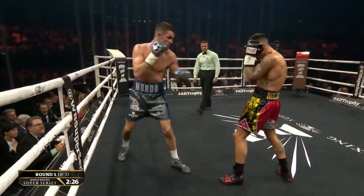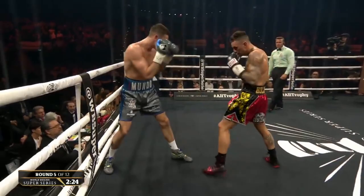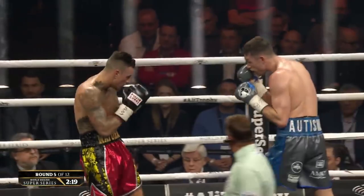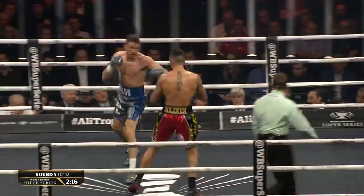Yeah, he's a tough boy, Holzken. I'm just looking at his feet. He's kind of following Smith around the ring rather than cutting them off.